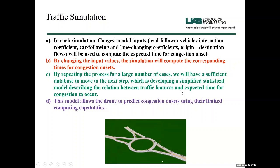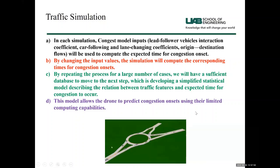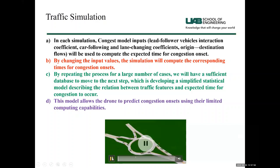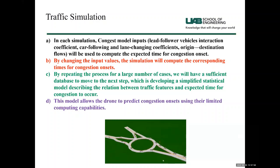to go to the next step, to develop a simplified model to describe the relation between the traffic and the expected time of congestions. This model allows us to predict congestions with very limited computing capability. You don't need very high-end sophisticated software. A very simplified feature extraction can do the job.